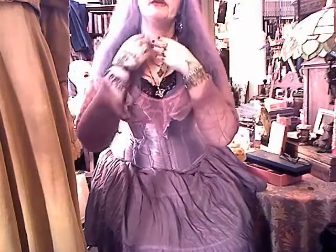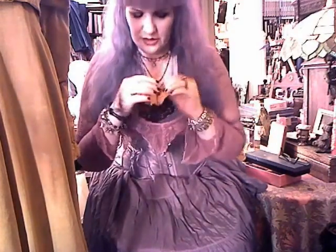Okay, so as far as jewelry is concerned, I'm wearing this moonstone necklace, which I love, which I bought in Cardiff in Wales, but actually turned out to be made in California, which I thought was kind of interesting. And then I've got this fleur-de-lis and seed pearl necklace that I bought at Dark Garden Unique Corsetry in San Francisco. And I'm wearing this really beautiful rhinestone necklace that also came from Dark Garden Unique Corsetry.